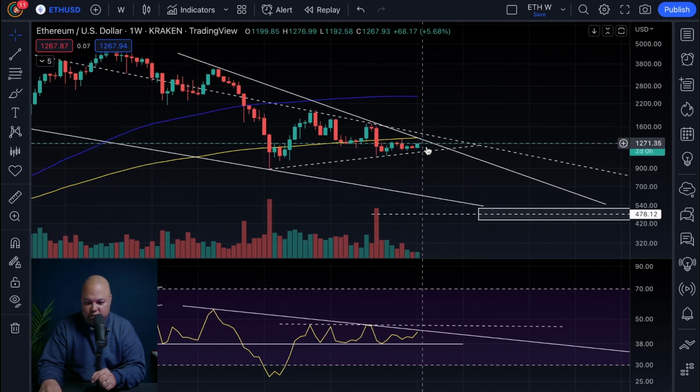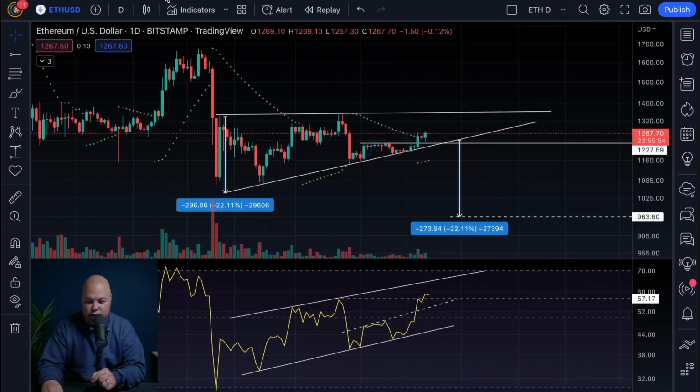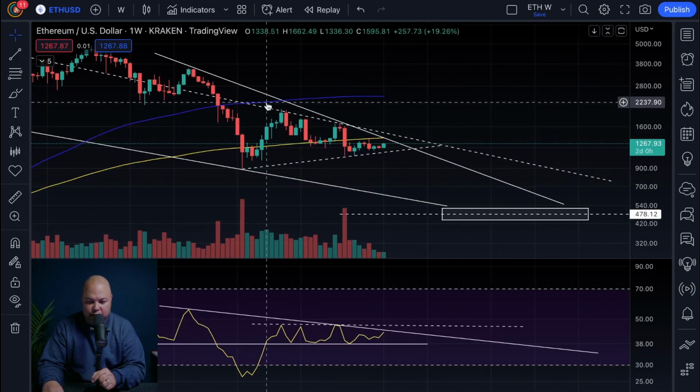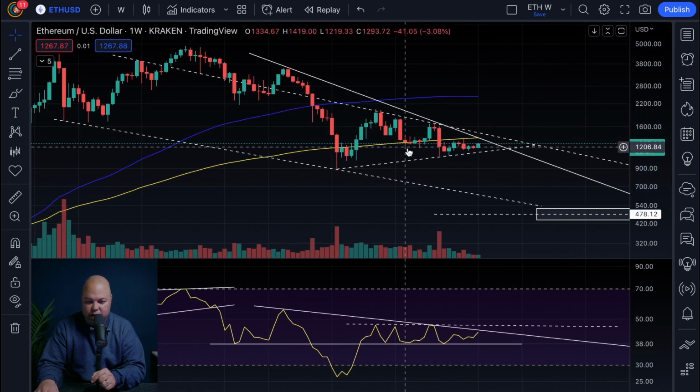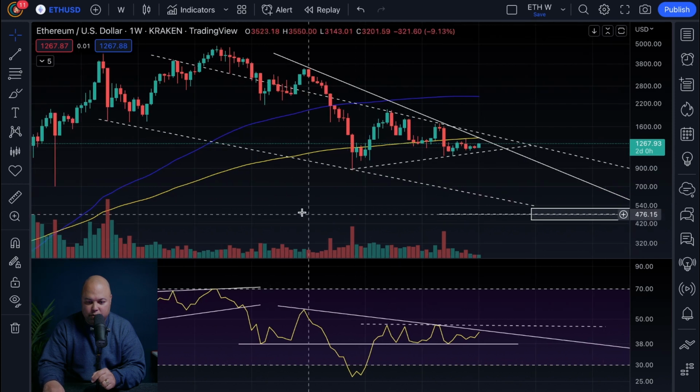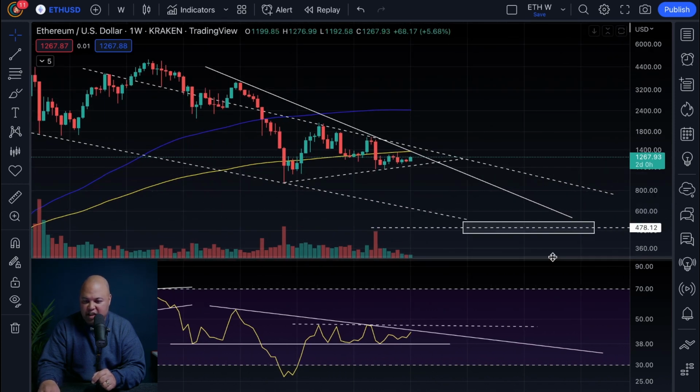It works. This whole wedge here corresponds to this wedge here, and it works perfectly. However, another way of looking at this is as a channel. And if we are in a channel, you see these two lines? Still takes us to the same destination. It just takes us a little longer.